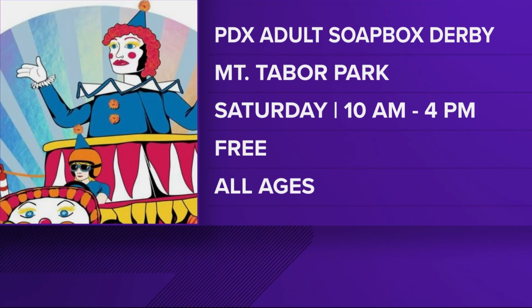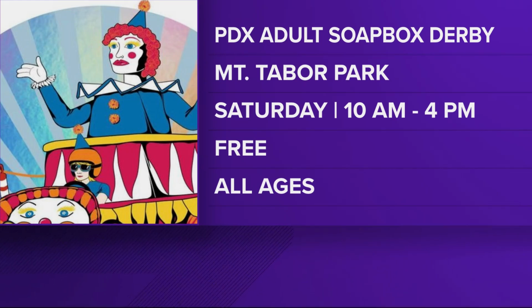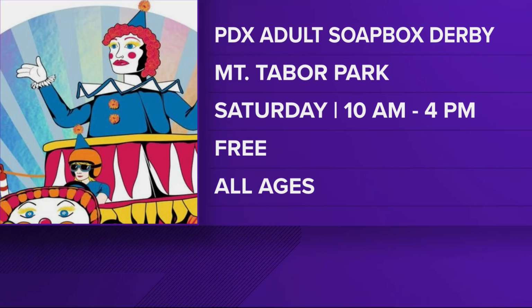And if you have time this Saturday, check out the PDX Adult Soapbox Derby. Since the summer of 1997, this event brings thousands of people together, all watching costumed riders zooming down in all kinds of cars with quirky designs like beer or a cup of noodles on their carts, you name it. It's at Mount Tabor Park, and it is free.